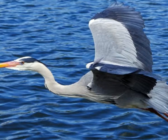Young chicks are able for independent life after 49 to 81 days. Herons can survive 15 years in the wild and 25 years in captivity.